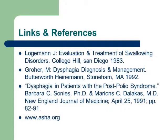Yes? Is one of the symptoms for aspiration gasping? Could be. Breathing, any changes in your breathing.